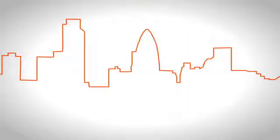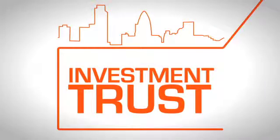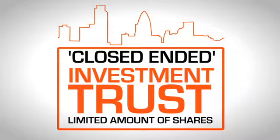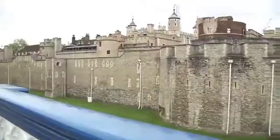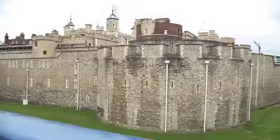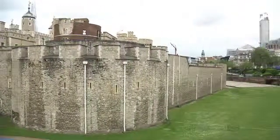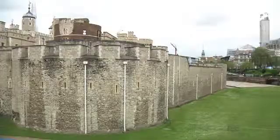In the jargon of the city, investment trusts are said to be closed-ended, which means they issue a limited number of shares when they launch. Although they can issue new shares with shareholder approval, their potential to grow in size is more limited than unit trusts, which will issue new shares and units to new investors until the cows come home. This makes trusts a bit like the Tower, which was built with these fixed walls. However, having its size and boundary set in stone like the Tower is both a strength and a weakness.